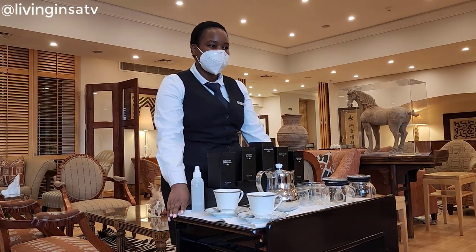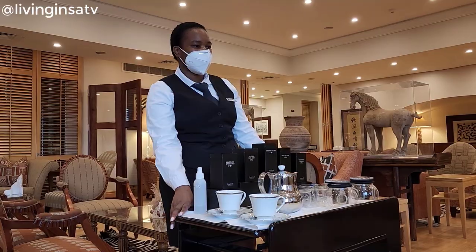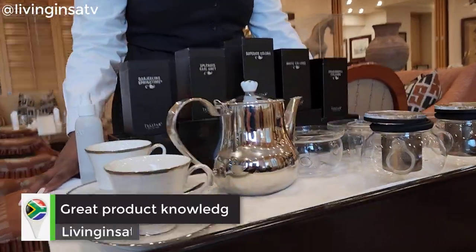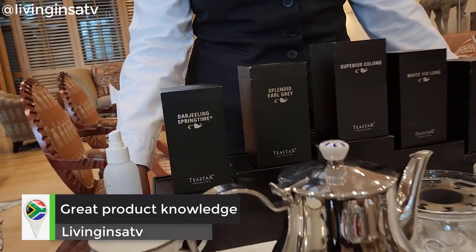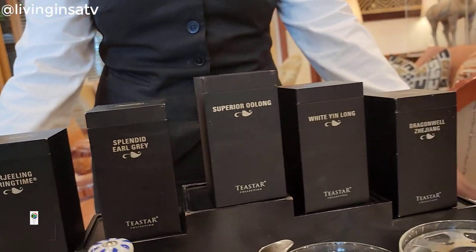All our teas at the Sachsen are from Ronnefeld. It's a company in Germany established in 1823. It makes it the oldest tea house in the world, and this is a premium selection that they've chosen for us at the Sachsen for our high tea. And they only deal with five-star establishments.